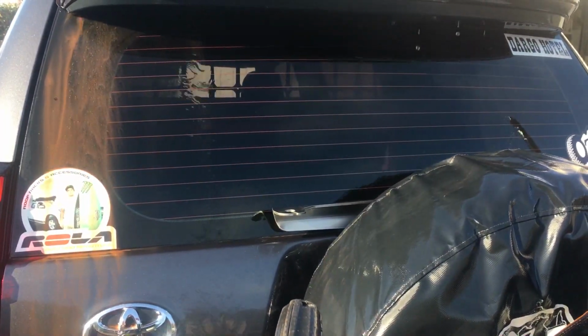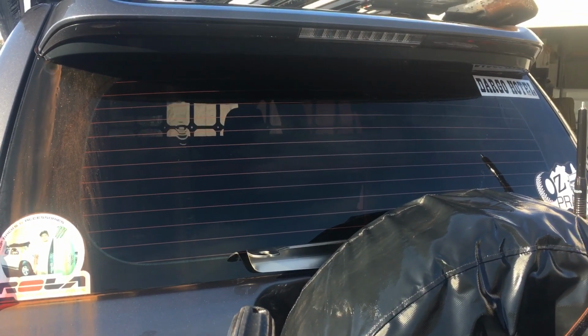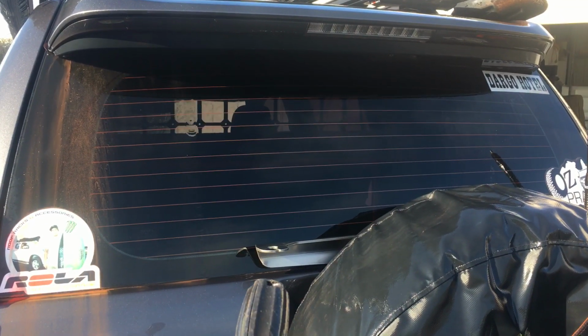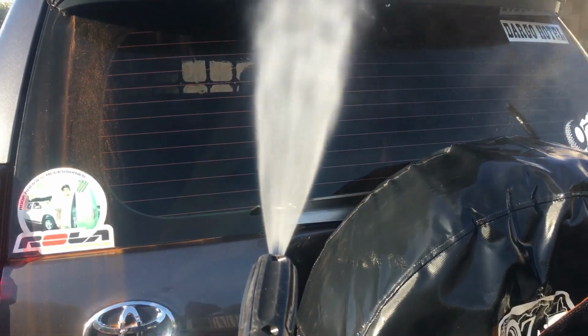Been cleaning, this is the third wash and this has been going about 10 minutes. Bad design, this wing on the back, it just sucks absolutely every bit of dust and water and dirt onto the back of the vehicle. Terrible.